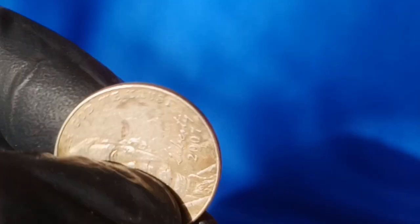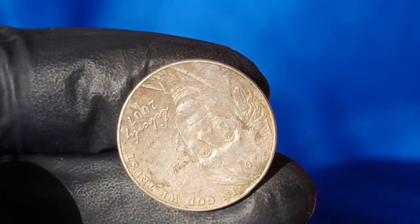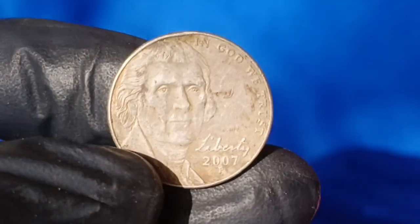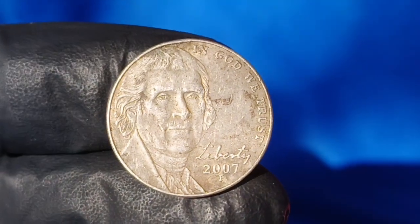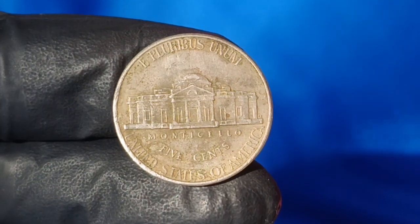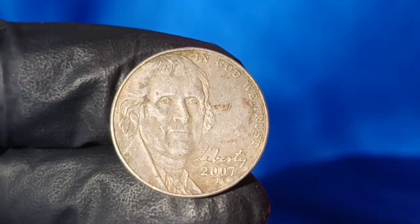Die cracks, where the die develops fractures that transfer raised lines or irregular shapes onto the coin, are less dramatic but still valuable, and a 2007 P nickel with a prominent die crack through Jefferson's portrait or Monticello, graded MS-66 or higher, could fetch hundreds or thousands, especially if the crack is unique or part of a recognized die variety, as collectors value such imperfections for their uniqueness and the insight they provide into the minting process.